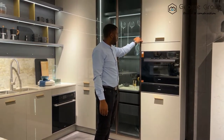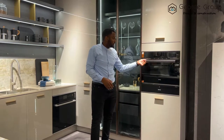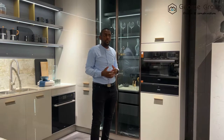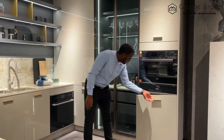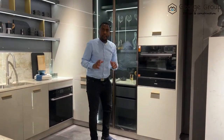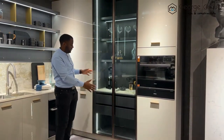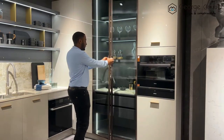Beautiful. And then also, like I said, it comes with an in-built oven, so you can tell us whatever brand that you want us to put. You can put in Bosch, Panasonic, Sony, or any of your choice. And then also it's got some storage here with beautiful doors, with a beautiful surface here as well. And then also one of my favorite parts is this section. Look at how beautiful this looks. Big long glasses. So let's open up and see.